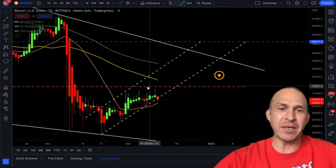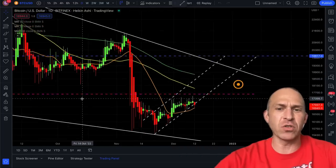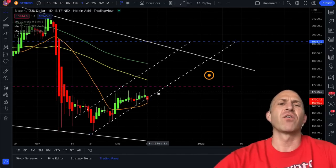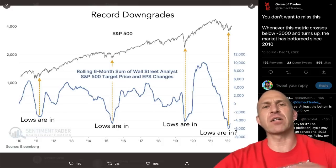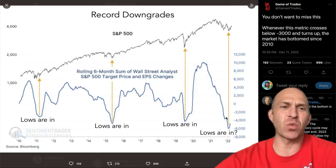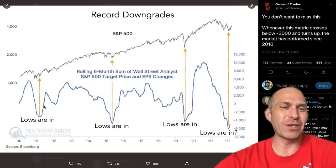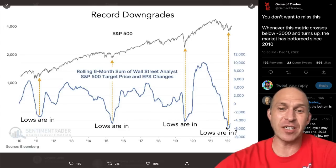Time will only tell, because this pink line here is the resistance that was support back in the June lows, now has turned into somewhat of a resistance for Bitcoin. But if we take a look across the entire markets, you don't want to miss this. Whenever this metric crosses below negative 3,000, which it has done, and turns up, the market has bottomed since 2010. This is the rolling 6-month sum of Wall Street analysts' S&P 500 target price and EPS changes. That's a mouthful, huh? Anyways, anytime that it went below negative 3,000 and changed direction, the bottom was in. This happened time and time again. Guess what? It just happened once again.